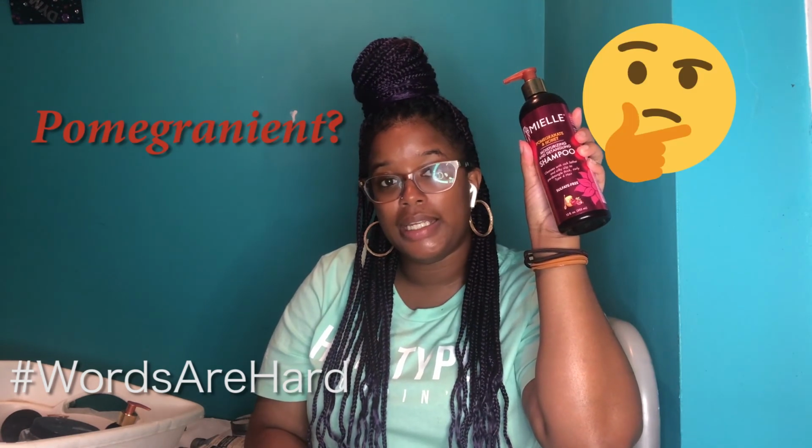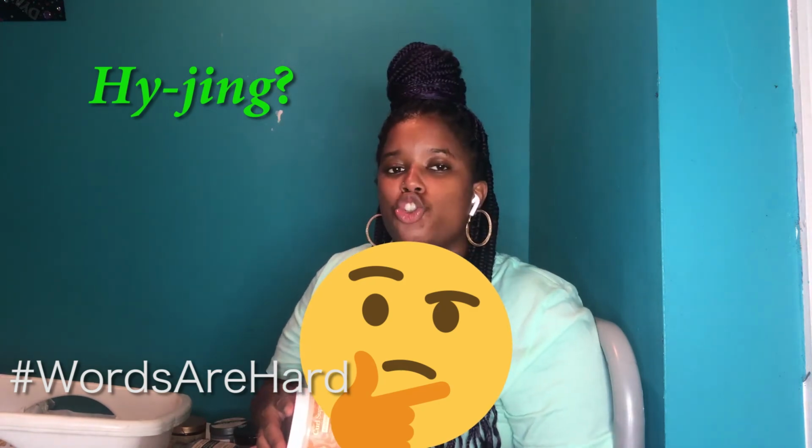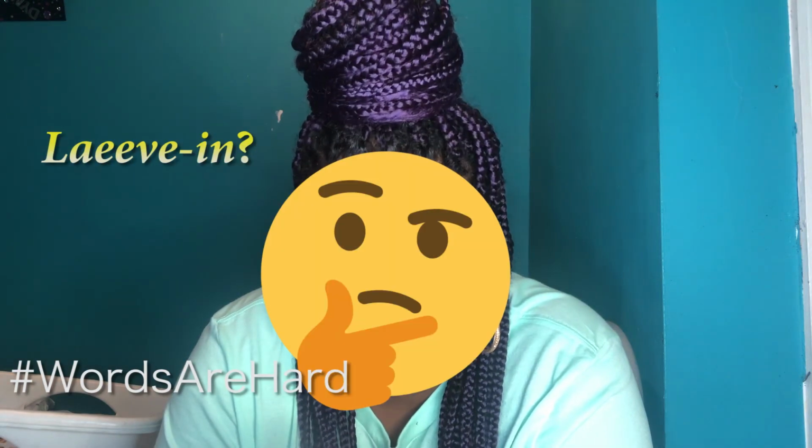Detoxifying. My favorite line is the pomegranate and honey line. Pomegranate, and it's a 4-in-1 hydrating cream. Shea butter, leave-in conditioner cream.